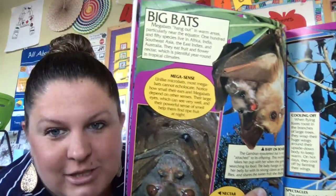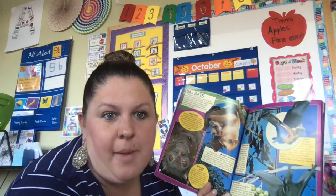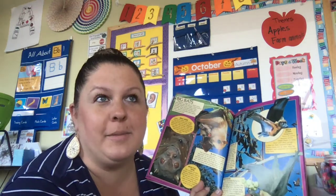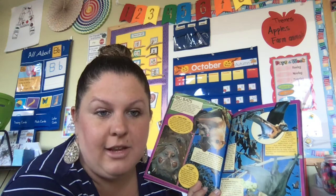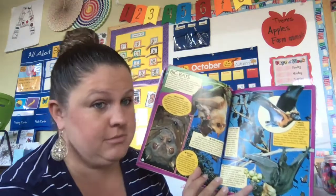Isn't that so sweet? Sometimes maybe if your mom or dad are carrying you, that's kind of like the baby bat. The mommy bat is carrying the baby bat. And then they share the food with them. And I'm sure your mom and dad share food with you too. I'm sure they do.